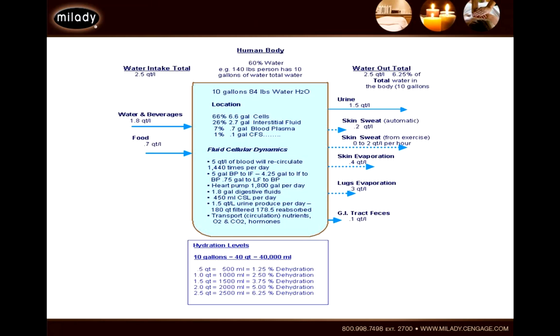And we also understand that replacing that water generally comes through drinking water and beverages, and then also 20% through food.